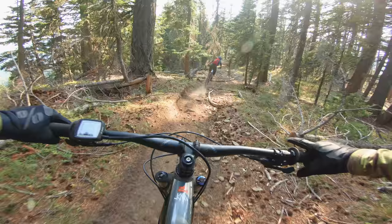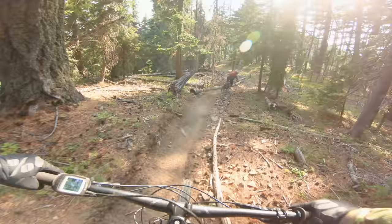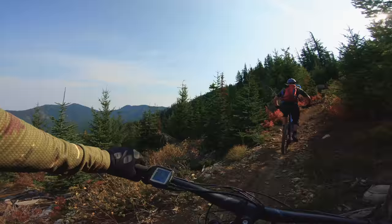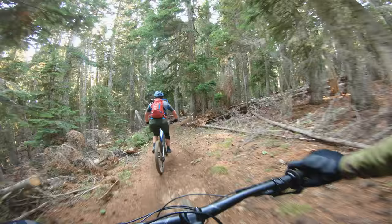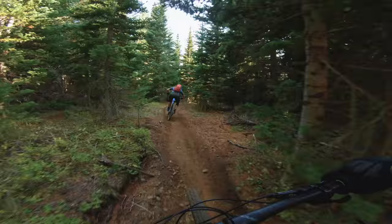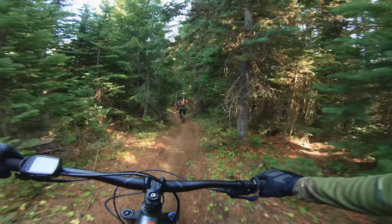Once we got properly into the backcountry, we started to have a lot of fun on both of these e-bikes. I gotta boost it to get up this one. That was pretty fun. Being class one e-bikes, both these bikes have a max speed cutoff of 20 miles an hour. These moto style trails are pretty fast and wide open, and pretty often we ended up above 20 miles an hour.